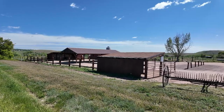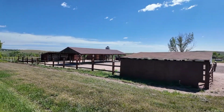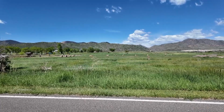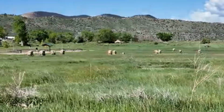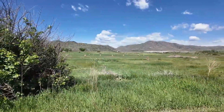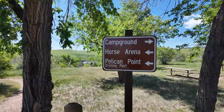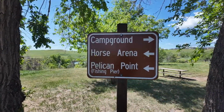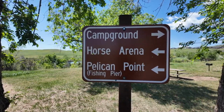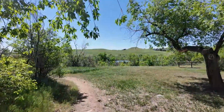But yeah, for now, it's a mostly empty park. So it's a good time to actually explore. And you have the archery range out there. And maybe I shouldn't be standing behind it. Let's move along. I wonder what's over this way. We got a campground over that way. We got a horse arena and a fishing pier down this way. But we're walking, so let's go this way instead.